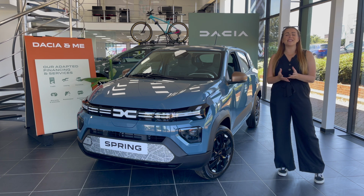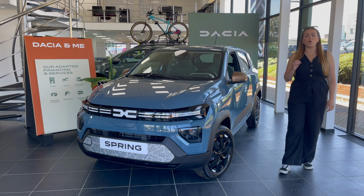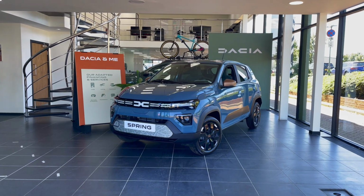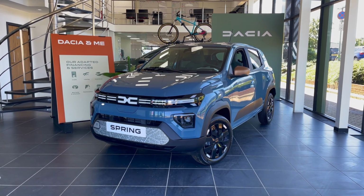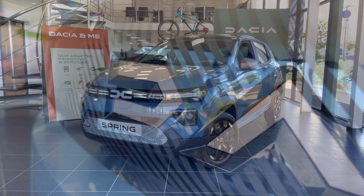So first of all, let's start with the really important thing. We know that the price starts at £14,995, but what are the other key stats? Power is not the Spring's aim, that's affordability and efficiency. There are two power outputs, 45 horsepower and 65 horsepower. This may sound slow, but remember, electric power is instant.